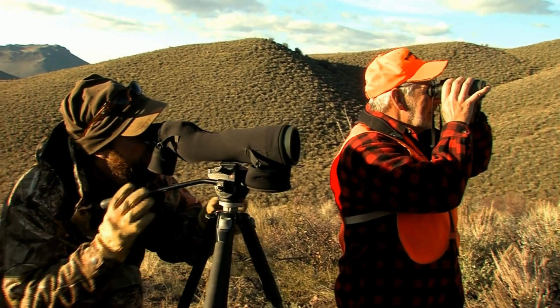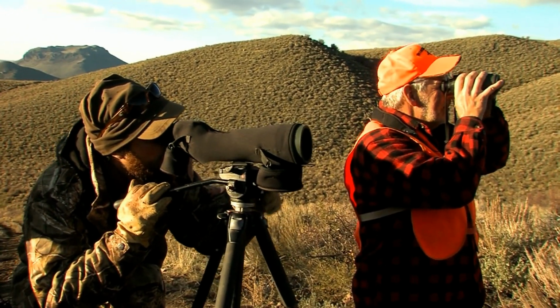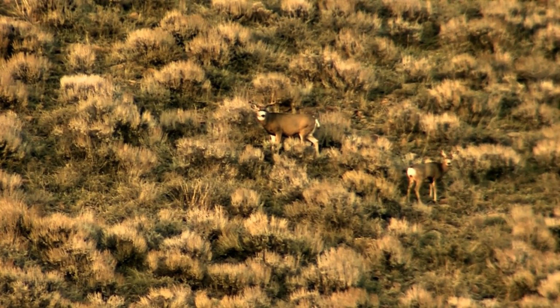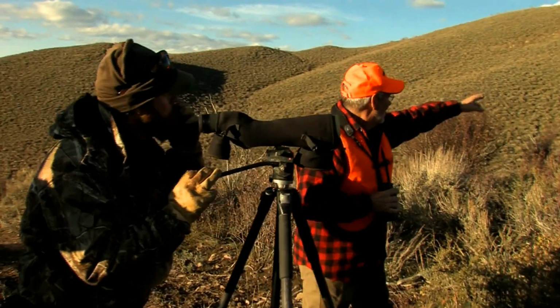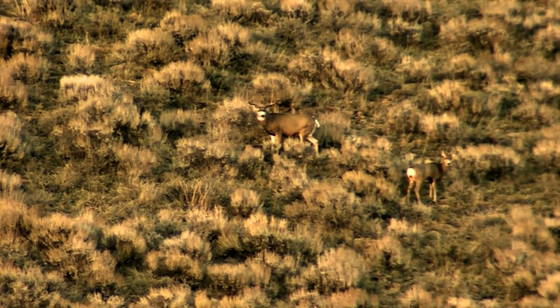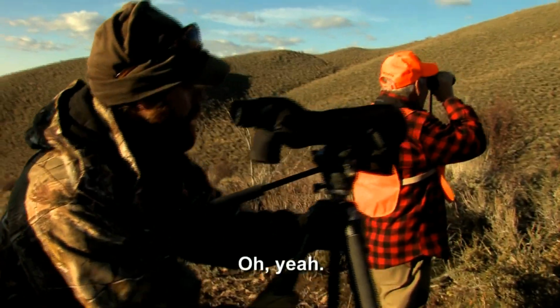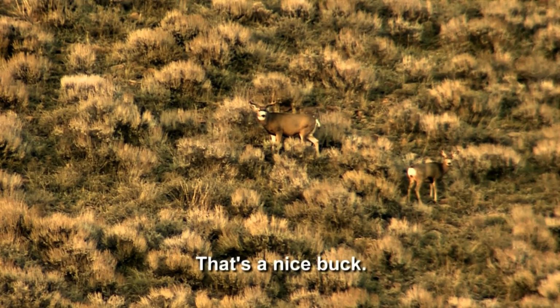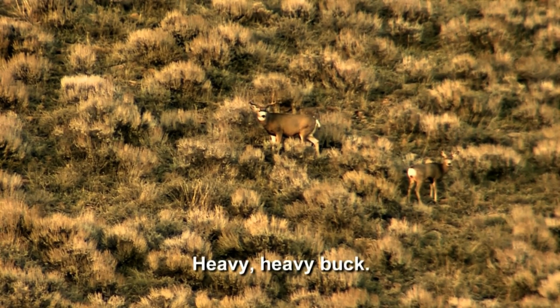And Bob happened to spot a buck and a doe up higher on the ridge we'd been looking at the whole time, right in the wide open sagebrush that had just stood up there. Look here, look up. Right through the trees. Where? Right over the top of that tree right there. Oh yeah. That looks like a good buck there. That's a nice buck. Heavy buck. And I just had to slide over a little bit and have a look, and it was obvious right then that's the one we were going after.